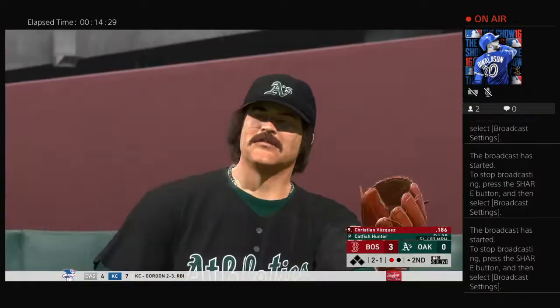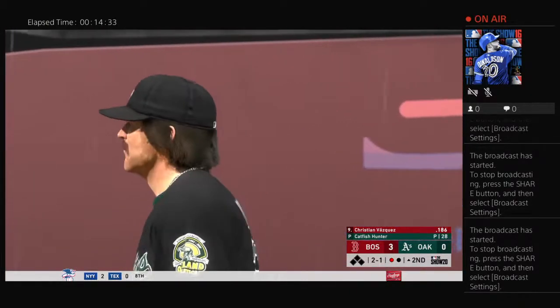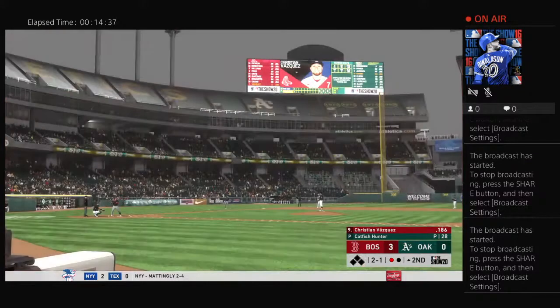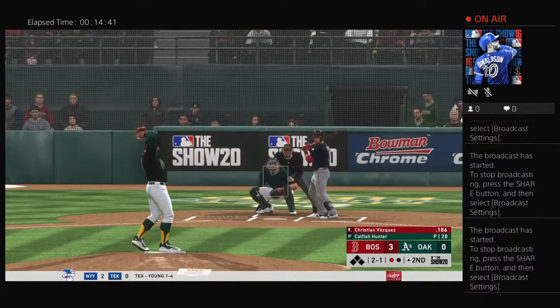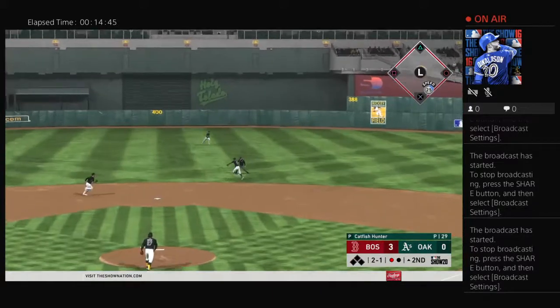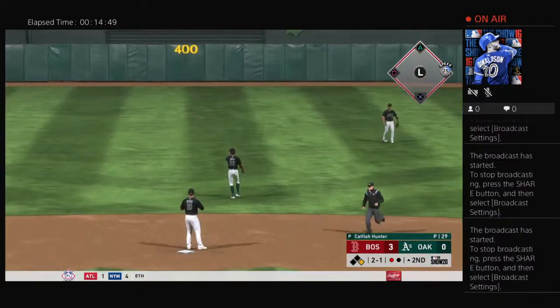Two and 1. He might still be thrown off from that first inning, guys. He got knocked around pretty good, and that can be hard to recover from mentally sometimes. Now the 2-1. Hit hard on the ground towards second, and that finds its way into center for a 1-out base hit.